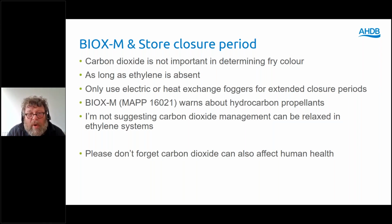Then the final point there is carbon dioxide and ethylene. I'm not suggesting that we should relax carbon dioxide management when we're using ethylene as a sprout suppressant. And then finally, health and safety: don't forget there have been problems with this. Carbon dioxide has an operator exposure level, so it can also be damaging to human health. Okay, can I have the next slide, please?